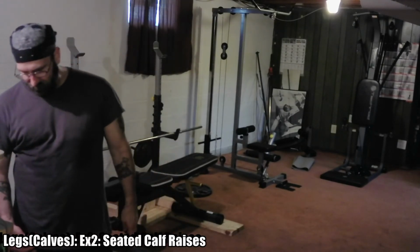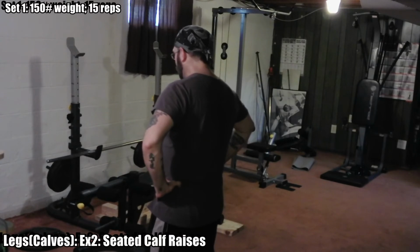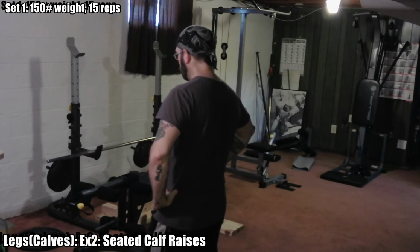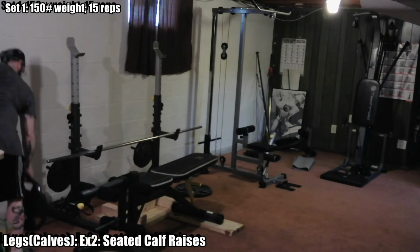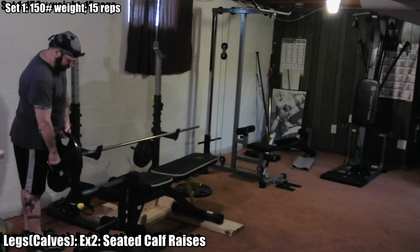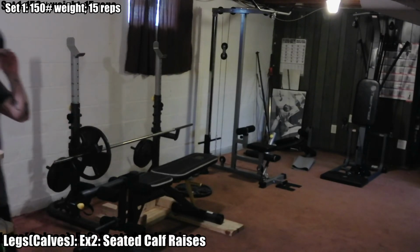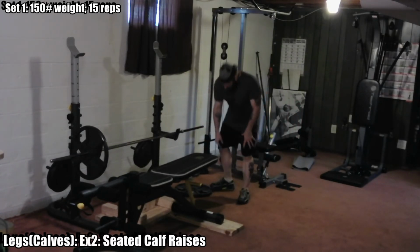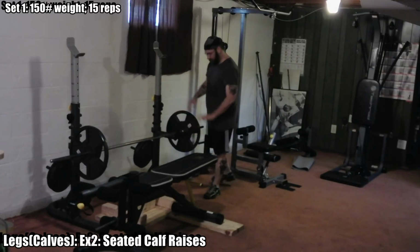Alright, so we did 140 pounds on the first set last week, 150 on the second set. We're going to keep it 150. The 20-pound bar is 130 total. This will be 50, 15, 65 on each side. It's only because the weight's so far out. But that's why I will never put more than 50 pounds on one side at a time.